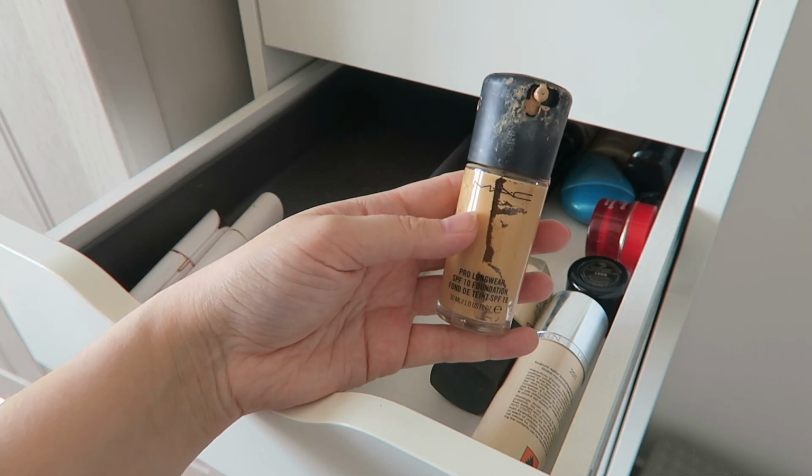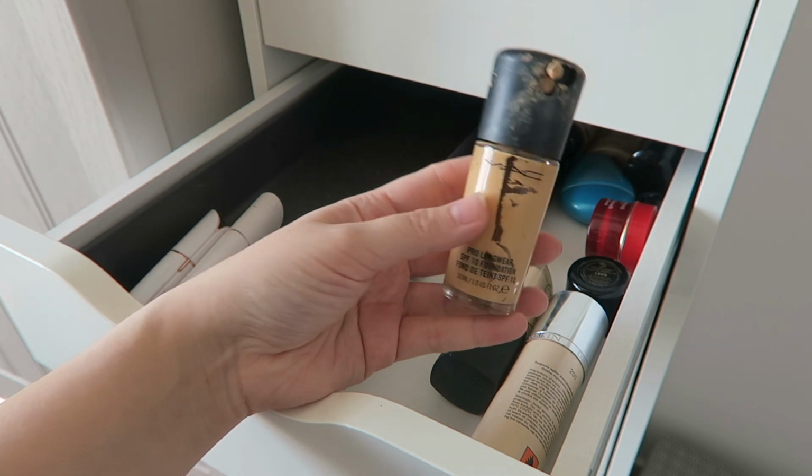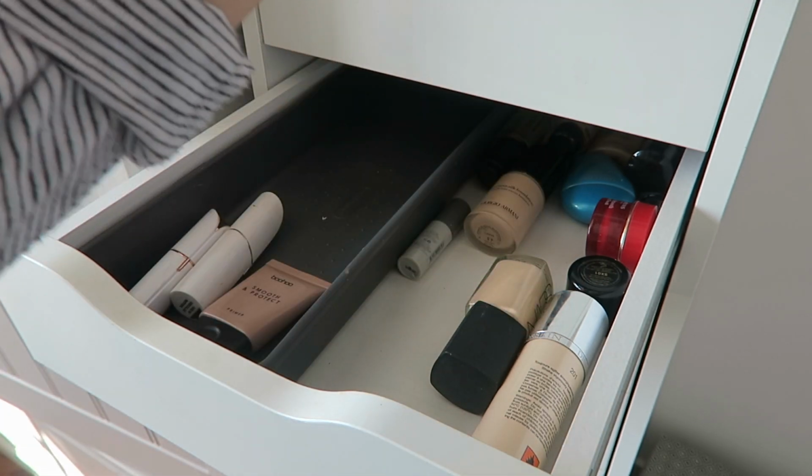The MAC Pro Longwear Foundation. When I bought this, I actually thought I was buying the Studio Fix Fluid. I didn't realise I'd ordered the wrong one. I'm going to keep this. It's too dark for me right now, and the packaging is horrendous. It needs a good clean, but I am going to keep that one.